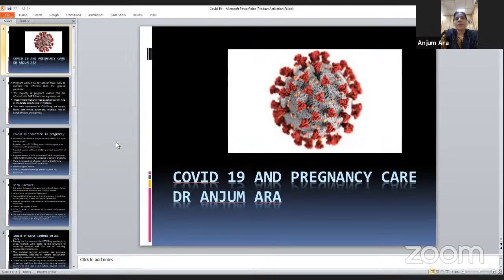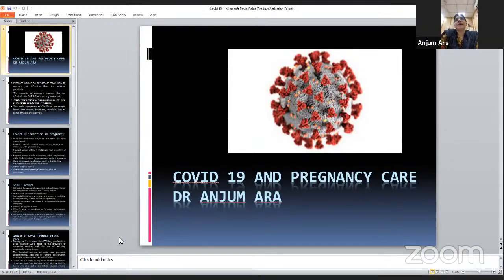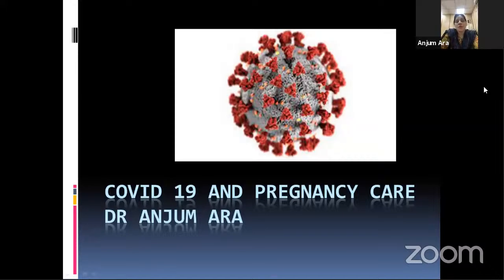So as we all know, our world was struck by the COVID pandemic in the year 2020, and it was declared a pandemic and the whole world was in a lockdown state. The amount of social disruption, the anxiety and fear was devastating. The COVID-19 pandemic has led to a dramatic loss of human life worldwide, and it has presented a challenge to the public health and networking system of the whole world. So I will be talking about a few aspects of this virus in pregnancy and antenatal care. Next, please.